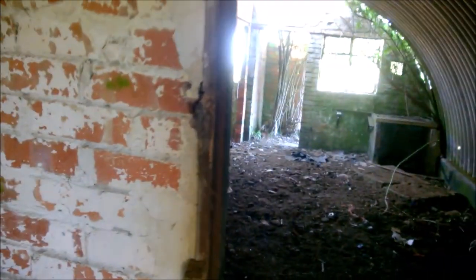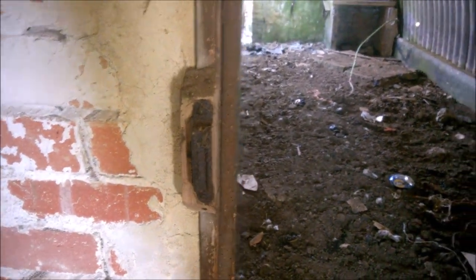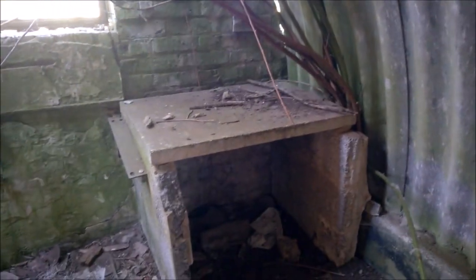I'm honestly blown away at the condition of these. Incredible condition. You know, when you think you don't actually need that much imagination to figure this place out, you know, because it's pretty much all here.